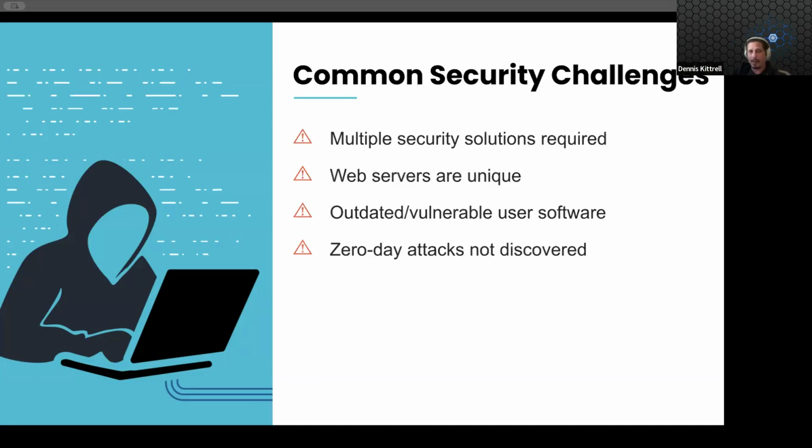Users are installing outdated or vulnerable software. They're not updating that software or those plugins for whatever reason. Maybe it'll break their site, maybe they're just neglecting them. Either way, that's causing issues that typically you don't see in an enterprise type of environment, and so enterprise security tools aren't really capable of solving those needs. Also, zero-day attacks are not easily discovered with your typical antivirus software.